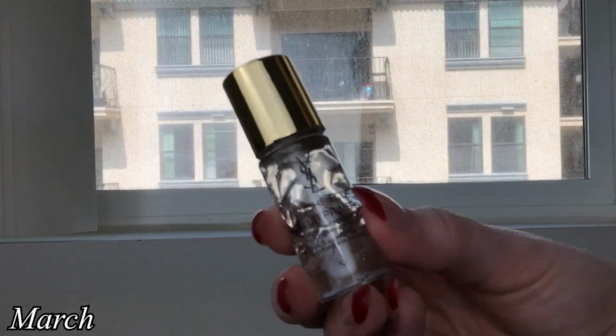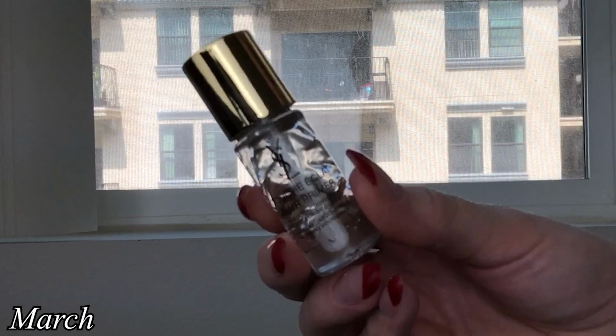Then next up I have a primer. This is a mini deluxe sample size primer from YSL. This is the Touche Eclat Blur Primer. I'm not sure you can see, but it's a pretty generous size. I've used it a lot already because you only need a little bit at a time, but there's still a lot left in here, and I think at some point soon the little applicator won't reach the bottom, but I know I can get in there with a pretty small brush. So I'm looking forward to doing that and finishing this up.